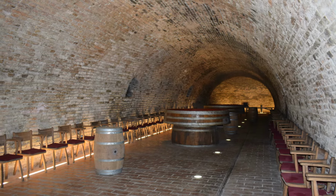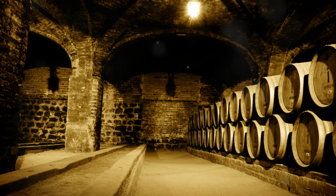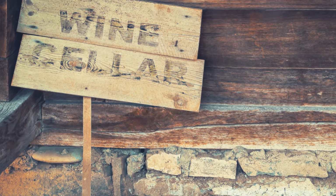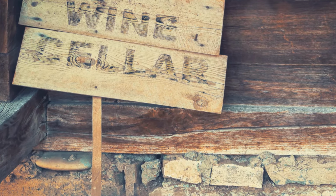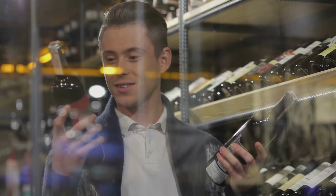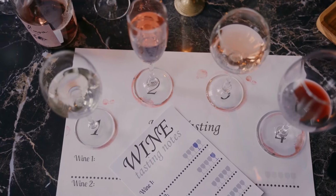The bottles are stored in 55 kilometers of underground galleries dug during lime mining in the past, when Moldova was part of the USSR. These premises have been used to store wine since 1968, and every year the collection is replenished with new vintages. Yes, Moldovans love wine so much that they devote a whole day to it. Well, actually, it's 2 days.